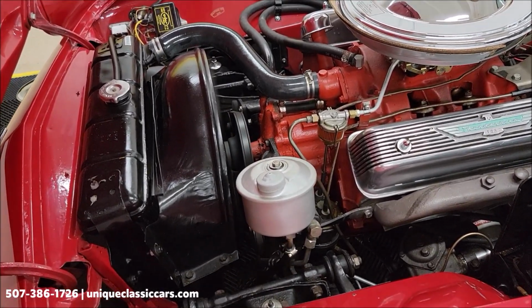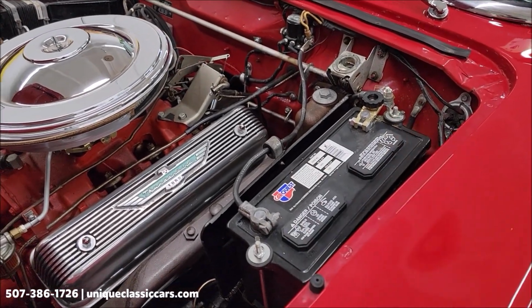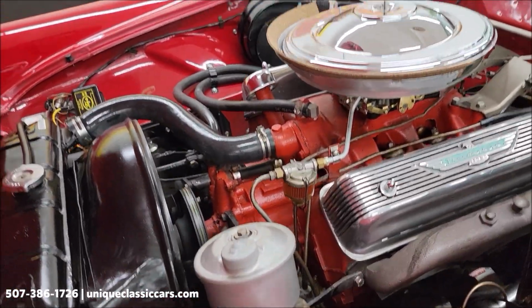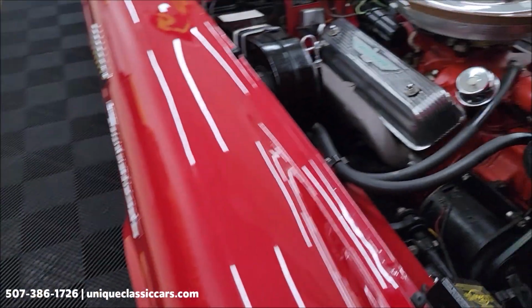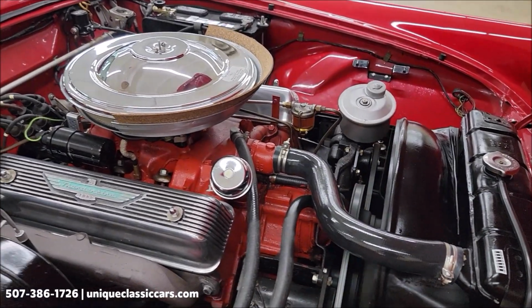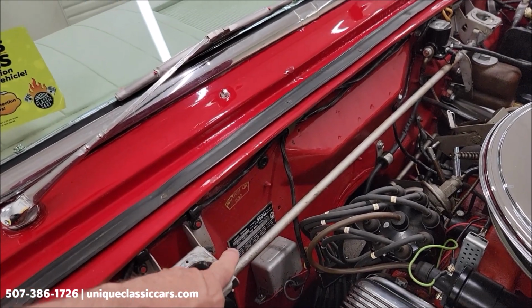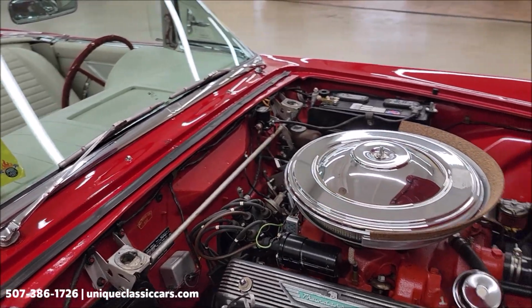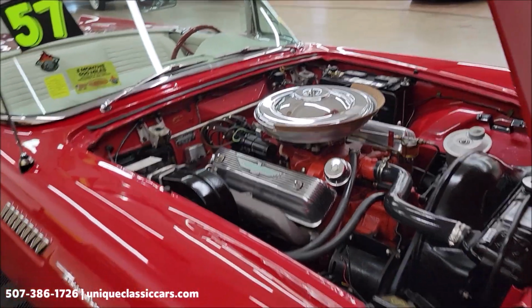Looks like power steering. Of course, this will be a 12-volt system. It does have a battery disconnect. And again, 312 with a 4-barrel. Heater hoses, all connected. You'll be able to see the data plate or call tag plate in with the still pictures. Good looking engine bay. Looks good and sounds good.